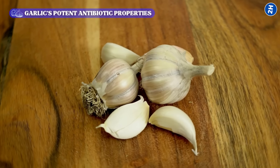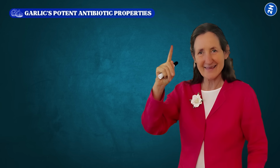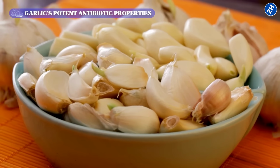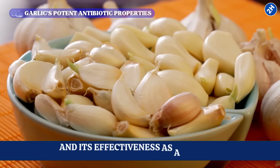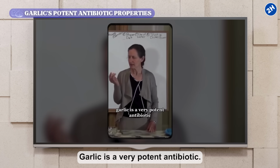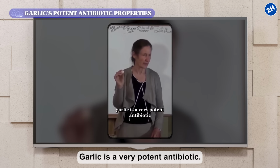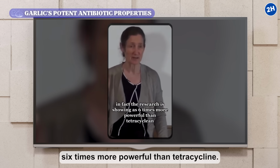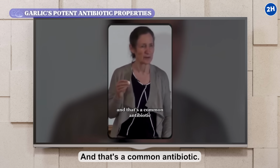Next, we will talk about garlic. Dr. Barbara O'Neill, a prominent expert in natural health, highlights garlic's potent antibiotic properties and its effectiveness as a natural alternative to conventional antibiotics. Garlic is a very potent antibiotic. In fact, the research is showing it is 6 times more powerful than tetracycline, and that's a common antibiotic.